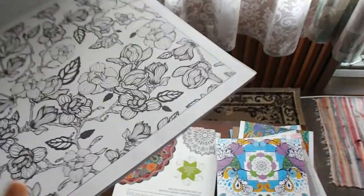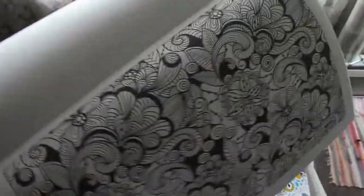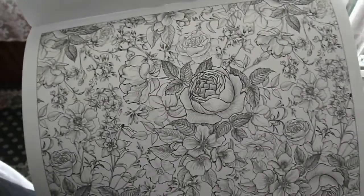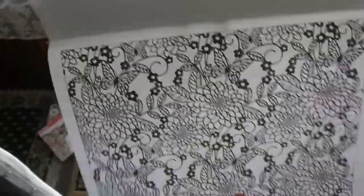Oops, I think I've just broken the book. Okay, so it's not. Well, I guess that just shows you. Okay, that doesn't matter. It's probably a bit easier to show you now, anyway. So that was the book breaking. Oh. That's really pretty. I like that one. That's really cute and sweet. So that's that one.